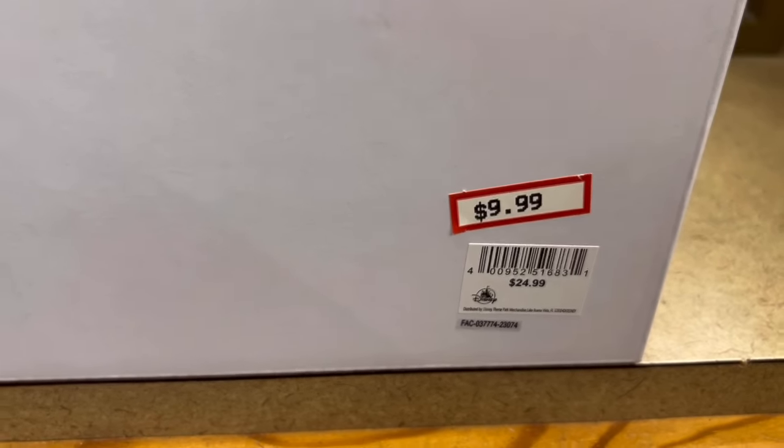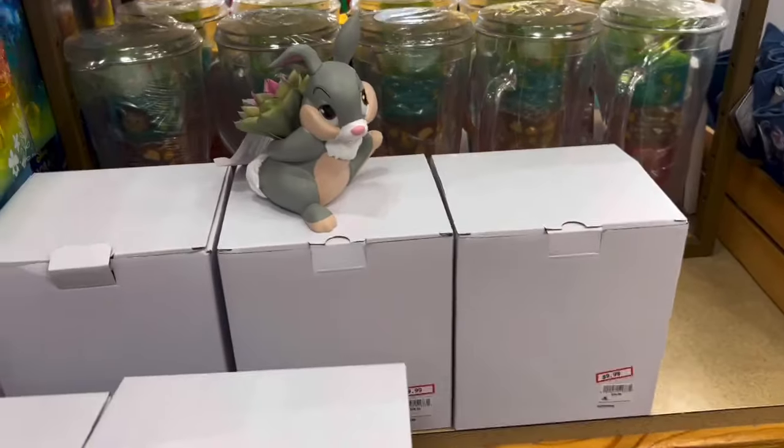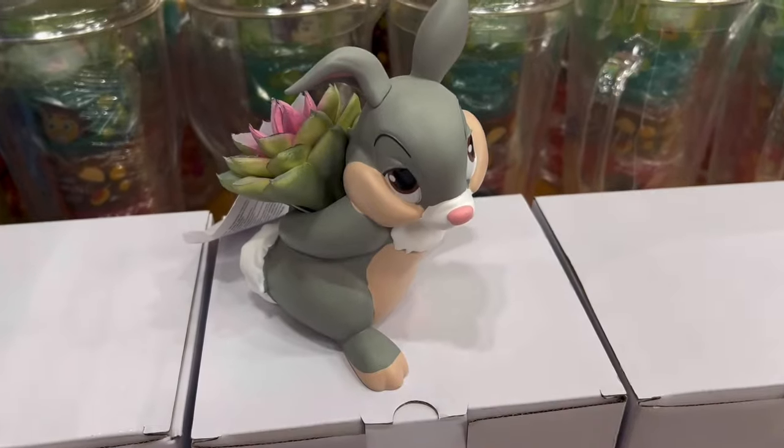That bunny is so cute for Easter. I have one of those. Little Thumper, yeah, I can see why. $9, it's adorable. It's a great price.